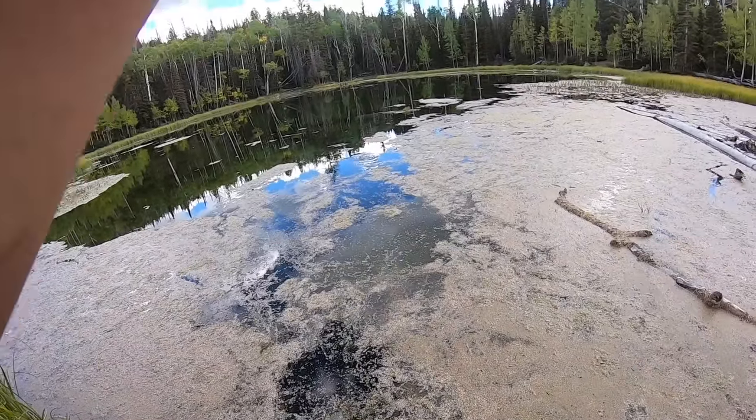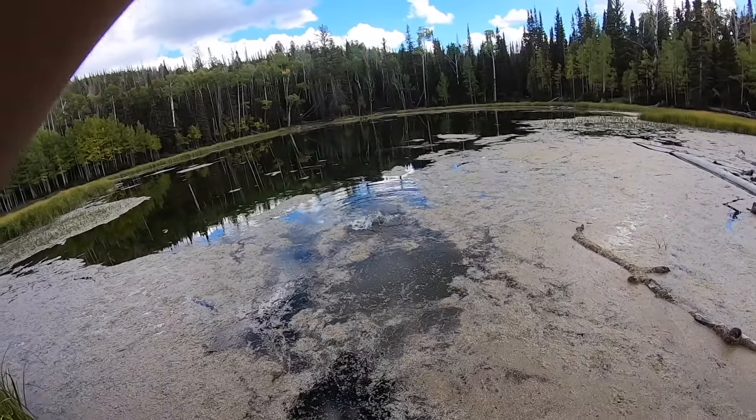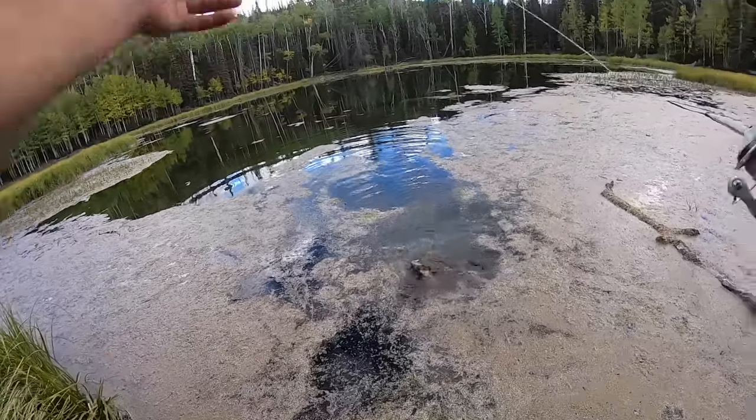Oh, he got it. Watched him. This is insane. There has got to be like 100 fish just stacked up right here. Because they're not getting spooked either. They are aggressive and they are hungry.